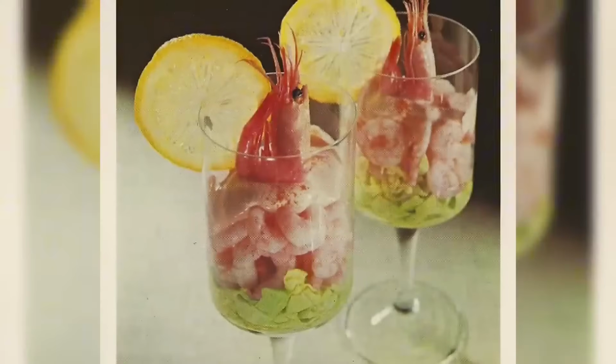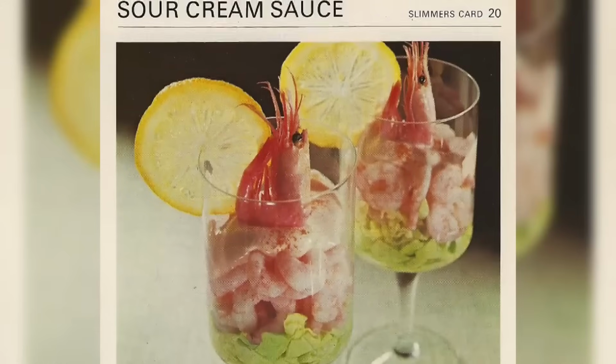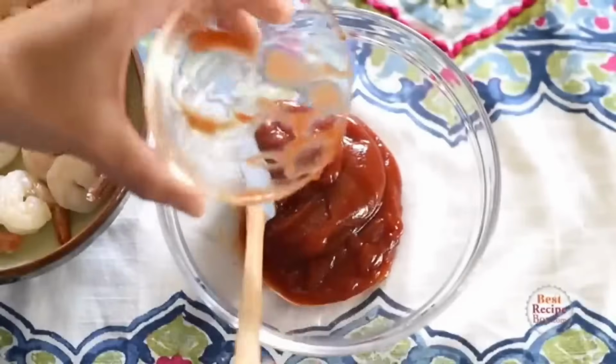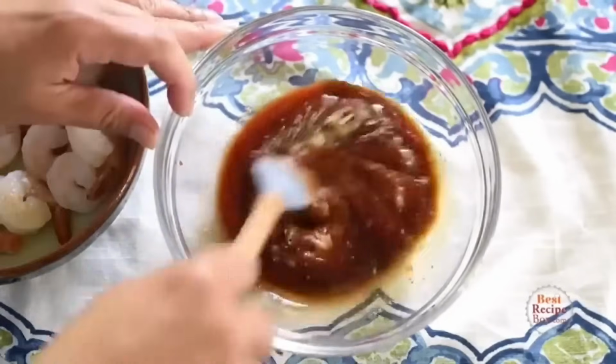Boil shrimp with a touch of lemon and spices, then chill them to lock in their juicy flavor. Presented often in a martini glass, the shrimp elegantly hang over the rim with sauce for dipping in the center, making it not just a dish, but a centerpiece.